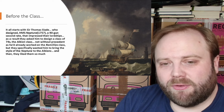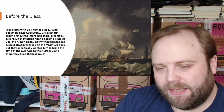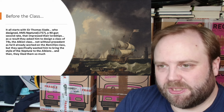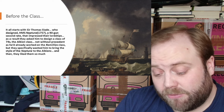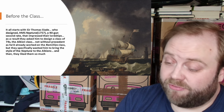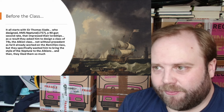Slade is one of the Royal Navy's best naval constructors of this period, and he rarely goes wrong. Inflexible does turn out to be an absolute nightmare to sail, though. But there's a reason for this, because they start off with HMS Neptune, which was a 90-gun second rate. A very good vessel, but a 90-gun second rate. And they go, let's try scaling it down.